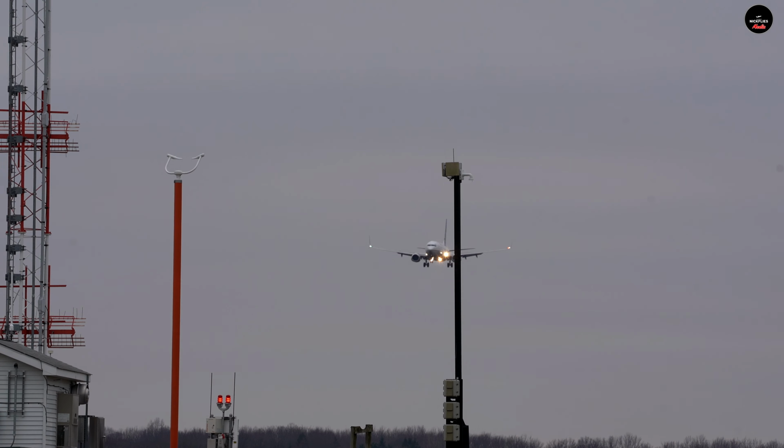Delta Airlines Flight 8844, Boeing 757-200, bringing the Cleveland Cavaliers into town from Toronto. Cavs are probably the hottest team in the country right now. They won like 9 straight.